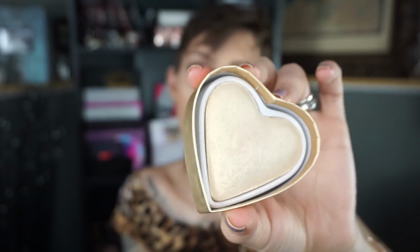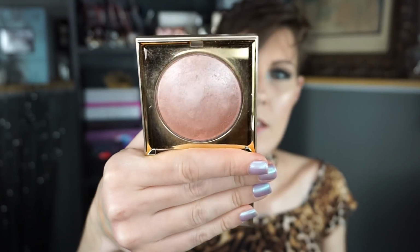These are the dupes for the Too Faced. This one's in the shade Golden Goddess. It's just a beautiful yellow toned gold. I also pulled in my Stila Heaven's Hue highlighter. This is that putty highlighter. And this one's in the shade Kitten, which is just a really beautiful rose gold champagne color.